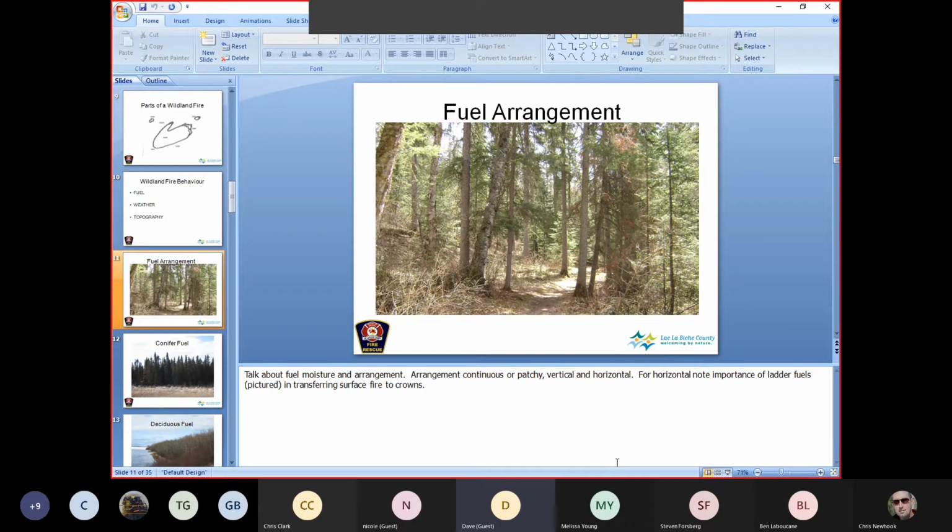Whereas it's easier for us as firefighters if the arrangement is patchy. And patchy is what we often get in the interface, where we have our fires, because maybe you've got some roads, and then a grazed pasture, and then some spruce conifer, and then maybe some aspen. So different patches. And it may just be the amount of fuel. For example, in a cut block where you've got slash, so branches on the ground and tops, it may be really dense in places and not so much in others. So that's our horizontal continuity of fuel.